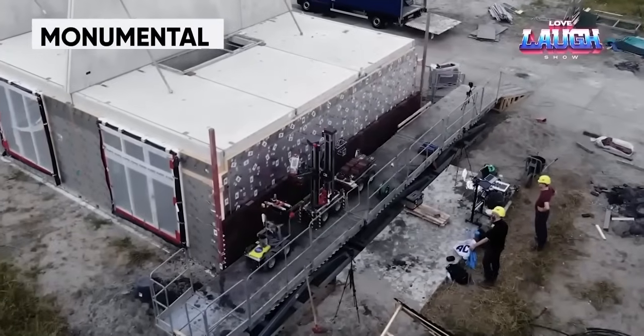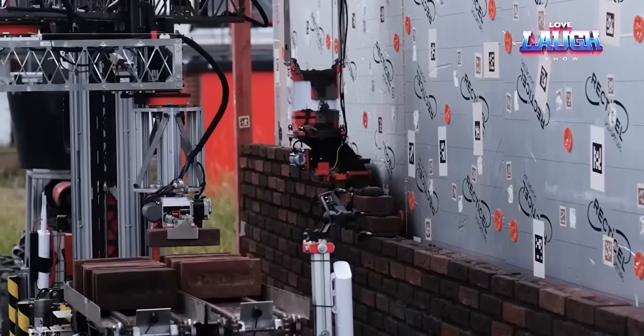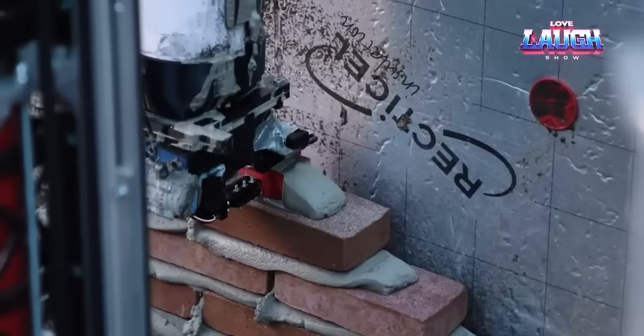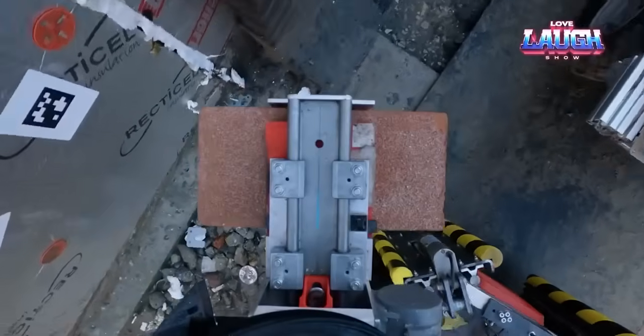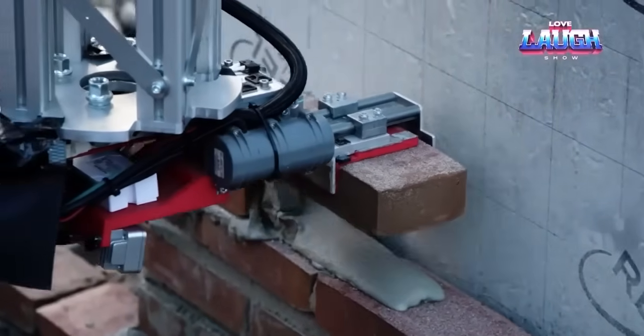The Monumental team has invented a robot mason using artificial intelligence algorithms. Things are going well, and the $25 million investment is not going to be given to just anyone. In addition, 57% of European countries are already facing an acute shortage of bricklayers.